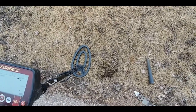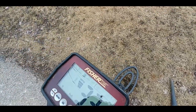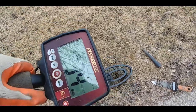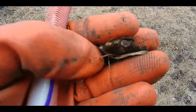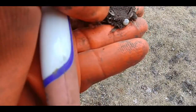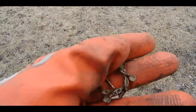I dug this just to verify that it was indeed a pull tab because it's ringing up like one. 32, 33, 34. But it isn't a pull tab. I think it's some kind of pin. I'm going to brush it off and see what I find. Well, it was pretty once.